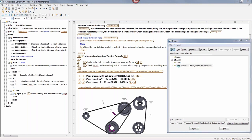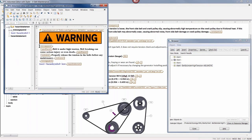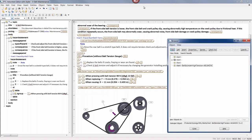So we can open this up. I can see that we have a belt is under high tension alert. I can open that into another edit of Arbortext editor to see if that's exactly what I want to place in here. And then I can just very simply insert it in if it is what I want to put in my document. And that allows me to, again, have that revision controlled and have it be driven from somewhere else and just reuse what I've already done before.